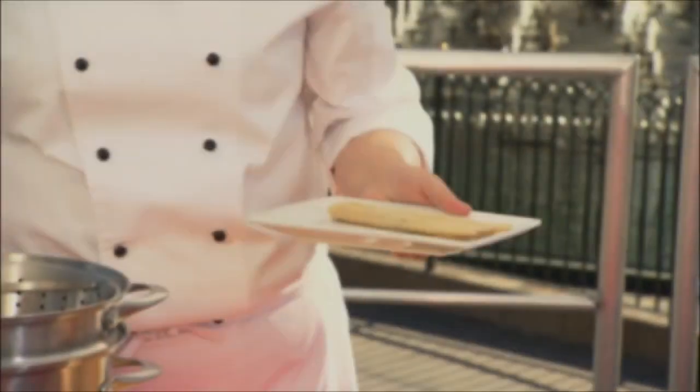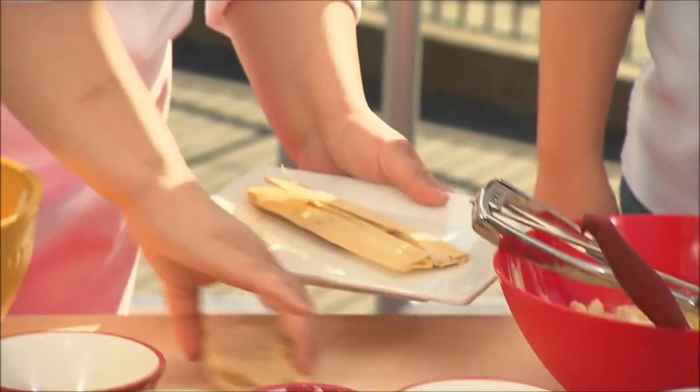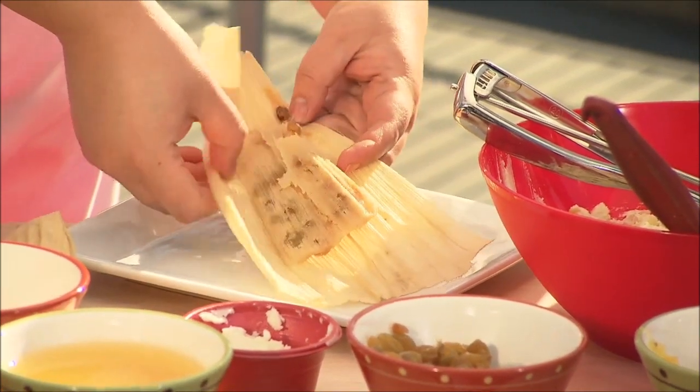Pretty simple. Warm tamales for you. And you just peel back the husk. And this is all part of the Viva Navidad celebration, exactly, that they're having right now? Viva Navidad, yes.